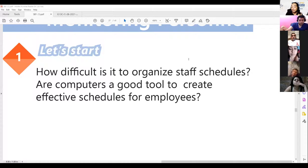Number one? How many staff? How much staff or how many employees? Let's go correcting. How much staff? What do you have to consider? How many employees? Isela?